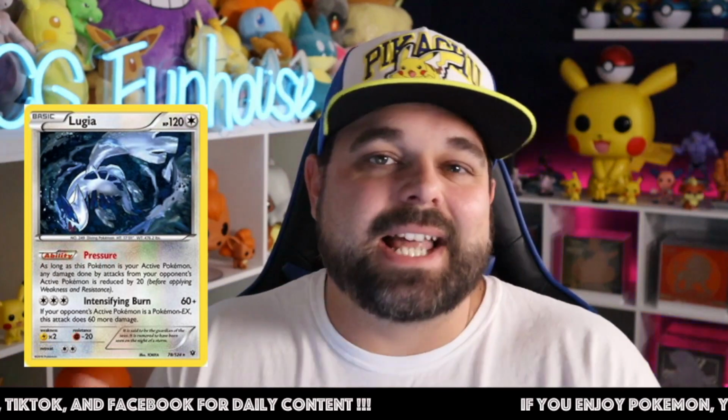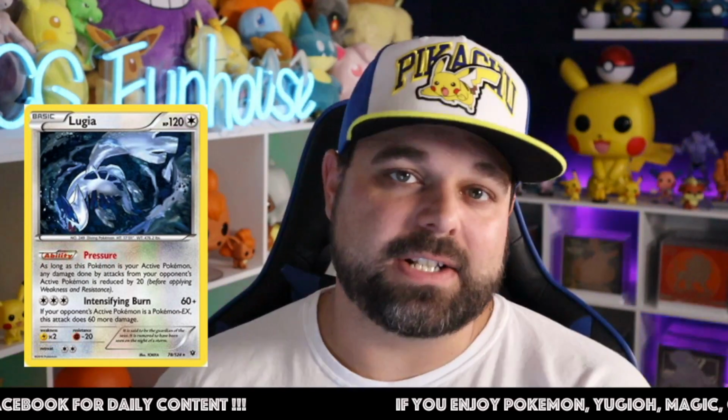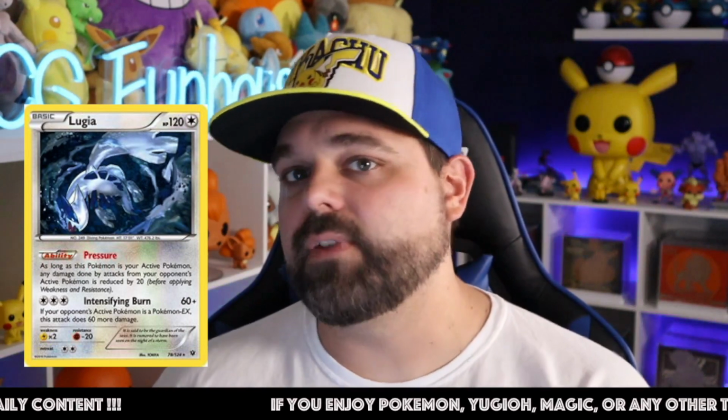So if you're a Lugia fan, load up on these XY Fates Collide cards because they're definitely going to go up in the future. Again, this is not an investment play, but it's kind of a smart buy right now because Lugia cards are very synonymous and very famous with being high dollar, high value cards. It's really like the second most expensive Pokemon behind Charizard.